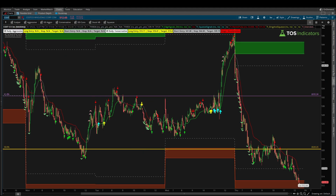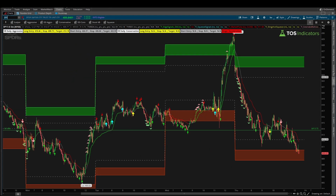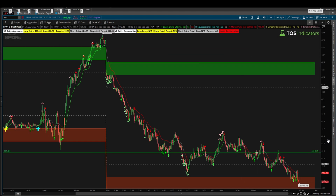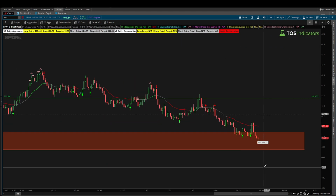So all eyes, I think, really come back to the S&P 500 where we need to see price action here. Buyers come in and price starts to pick back up towards that gray target line. That's what I'll be looking at, and while price action's inside of the clouds, we're simply waiting and watching.